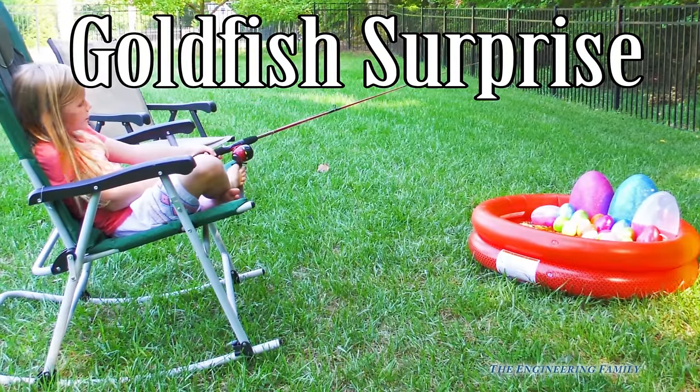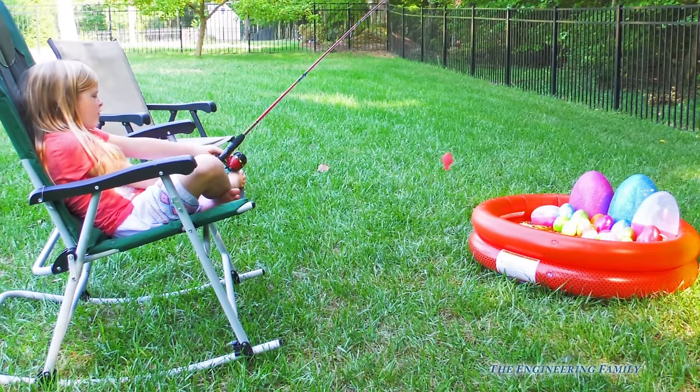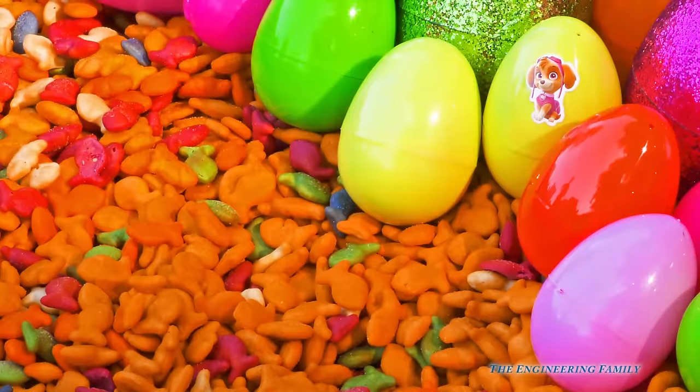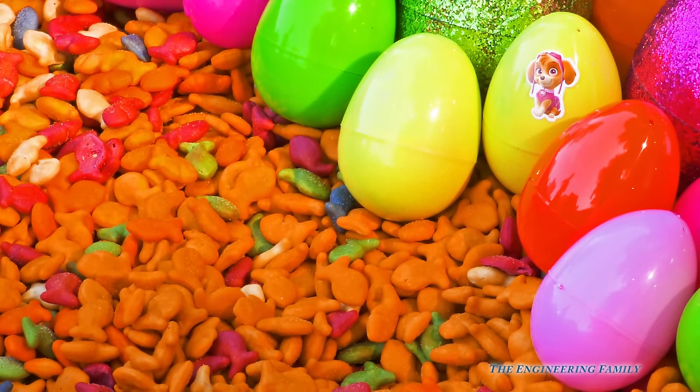Hey, assistant, what are you doing? Going fishing. You can't go fishing in a swimming pool. But it's full of goldfish. It's full of goldfish? Really? Really. Assistant, you're right. It's full of goldfish and surprise eggs. Should we go fishing for goldfish and surprise eggs? Yeah, we should.